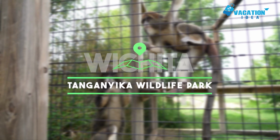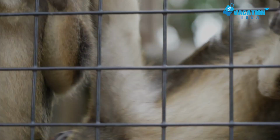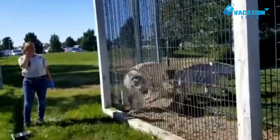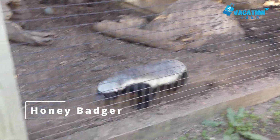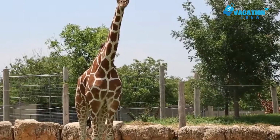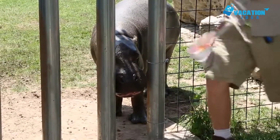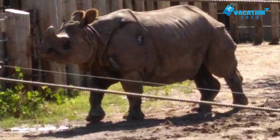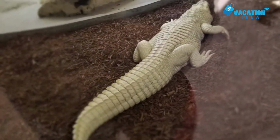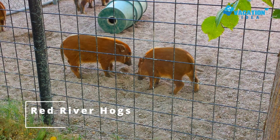At number 4, Tanganyika Wildlife Park. If you want to see even more awe-inspiring animals, then the Tanganyika Wildlife Park is the perfect place to go. Roaming about its spacious enclosures are giraffes and rhinos, pygmy hippos and lions, with hundreds of other species also on show. A firm favorite with families, the splendid zoo opened in 2008 on the outskirts of Goddard. As the animals are very active and appear happy, exploring its innumerable exhibits really is a memorable experience.